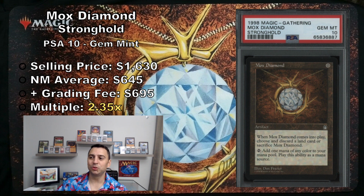So I wouldn't get too worried about the Mox Diamond selling for a little bit less, but now is the time to be looking at cards. Just like anything else, now is the time to be buying. You come across auctions like this, or eBay Buy It Nows for people who need the money, or even Facebook groups. I've talked a lot about Facebook groups, not Marketplace. There are people selling cards there too. You can find some really good deals right now for people who need to raise cash, and I think this is a great example of that.